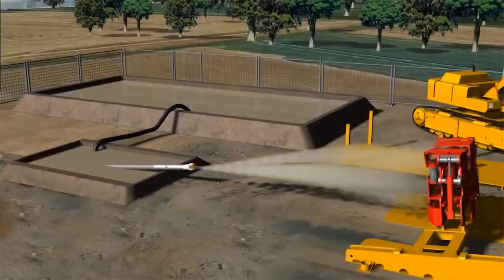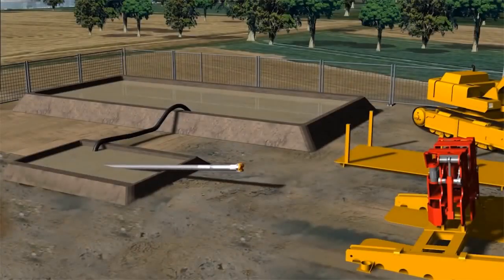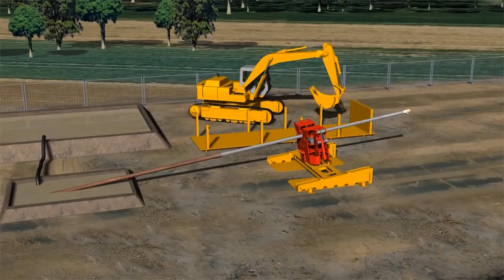When the drill bit punches out on the other side of the obstacle at its predetermined position, the pilot hole is completed, and the drill bit, as well as the anti-magnetic drill pipe with the steering tool, is disconnected from the drill string.